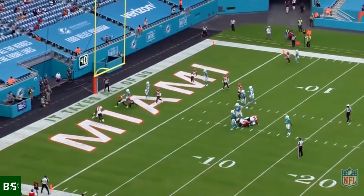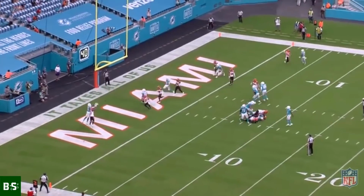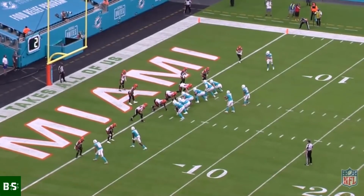Like his struggle to read leverage, this is an issue that doesn't concern me all that much because when he was at Alabama, Tua had the luxury of an elite offensive line.